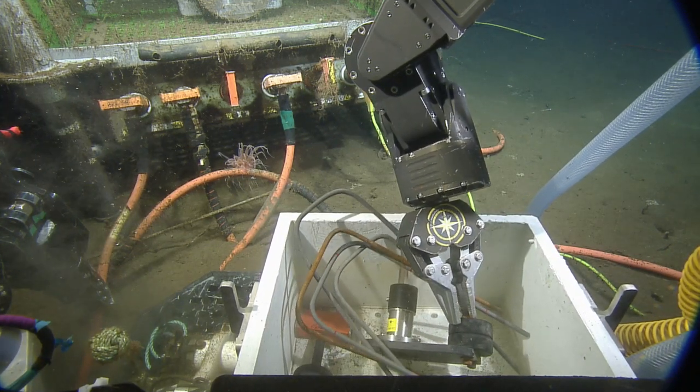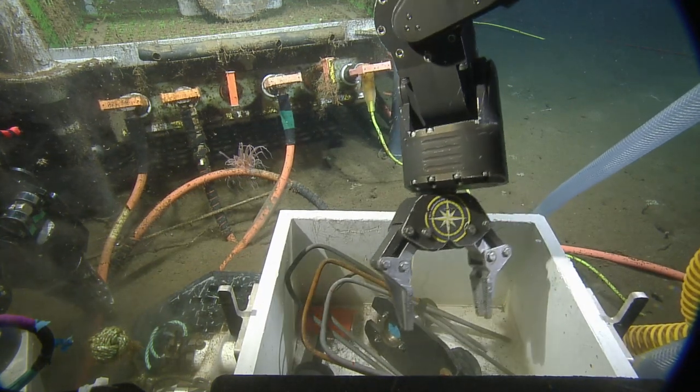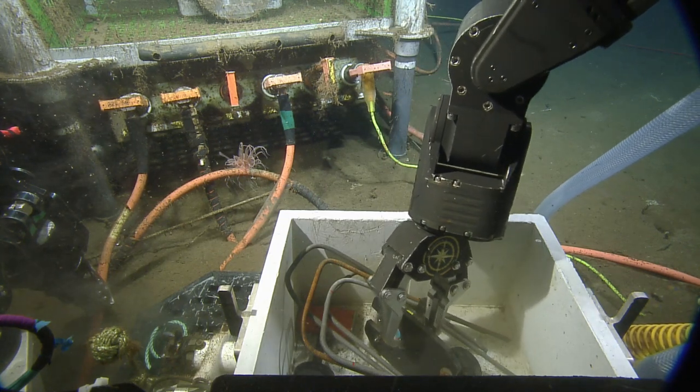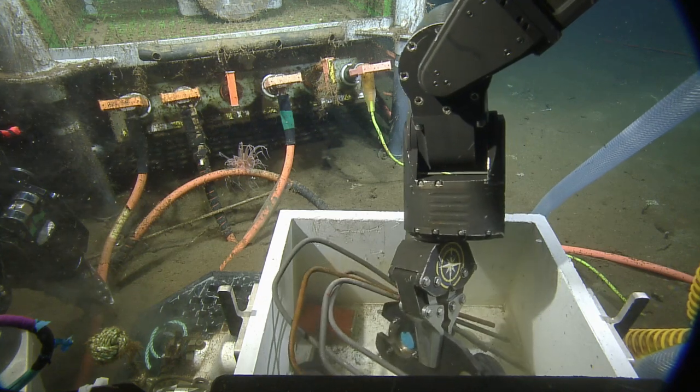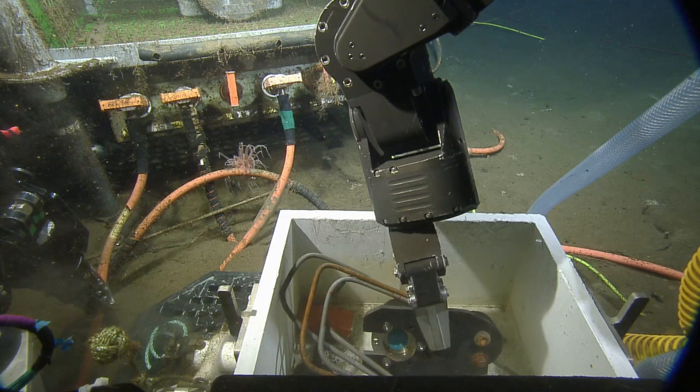Mm-hmm. Is it going to fit through the staples? It will. It will now. I feel like I'm playing a weird game of croquet here. Oop, just kidding. Yeah, CTD is pretty much there. A little bit of work to do, just a couple connectors.